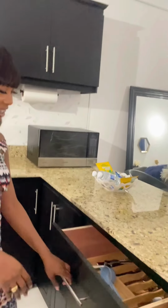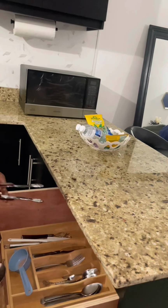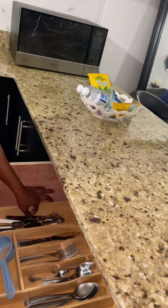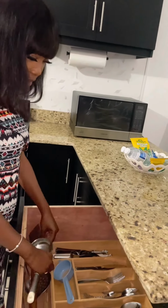Over here, you will have all your utensils, fork, spoon, you know, take up your little eyes, open your bottles. If you need to do some big cooking, we have all that you need.